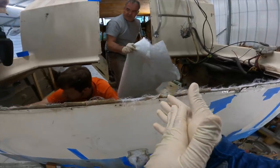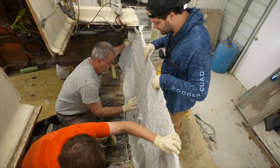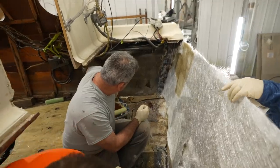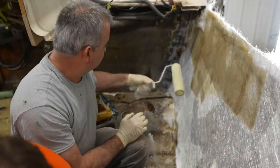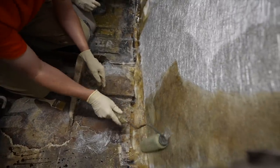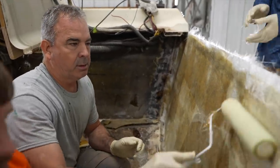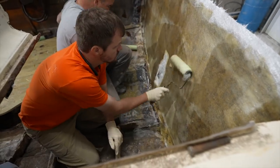All right, Kevin, let's go ahead and get this in place. Get Andrew to help us get it lined up here in the center. Having this second piece of fiberglass gives us a lot better backing to work against, a better bond. Right. We're trying to eliminate any white spots. If it's white, it means it didn't get any resin. So that's what we're looking for, is white.